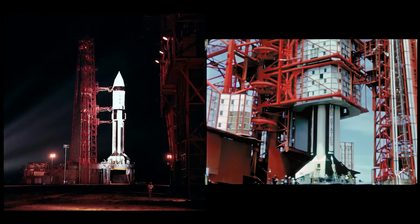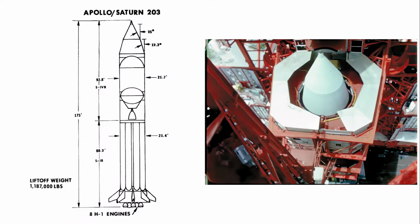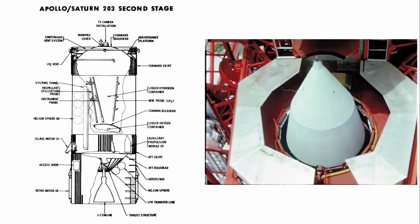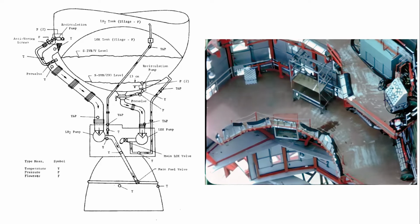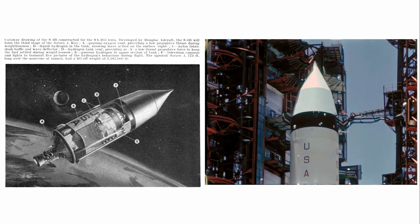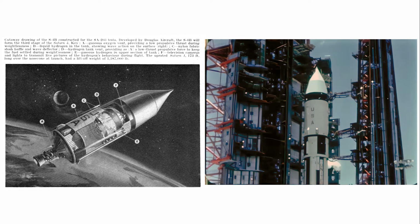AS-203 flight objectives were to evaluate the second stage liquid hydrogen continuous venting, engine chill down, and recirculation systems, the tank fluid dynamics and heat transfer into liquid through the tank wall, evaluate second stage and instrument unit checkout in orbit, demonstrate orbital operation of the launch vehicle attitude control and thermal control systems, and ability of the guidance system to insert a payload into orbit, demonstrate operational structure of the launch vehicle.